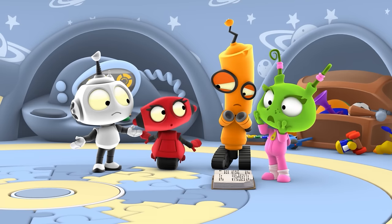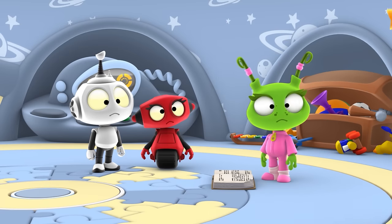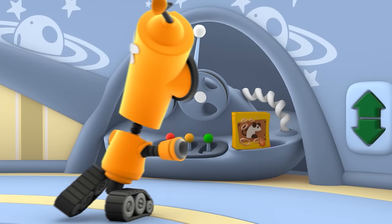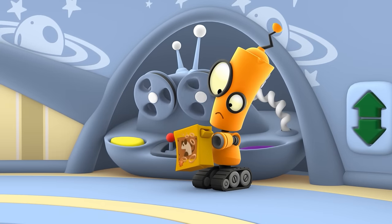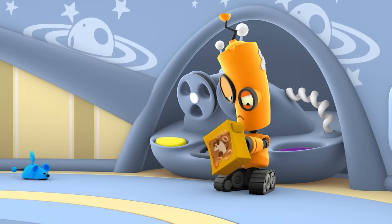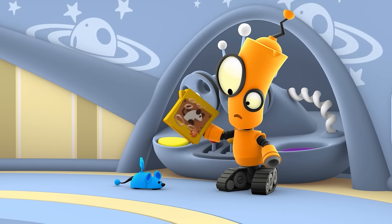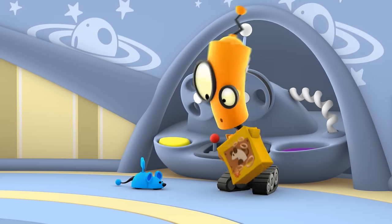Squeak! Oops, he must be hungry. I forgot to feed him. Squeak, the box is almost empty. There's not enough mouse food in here, even for you.